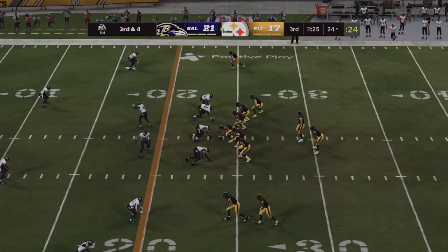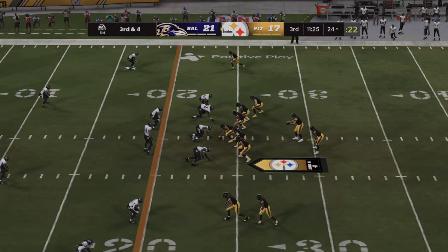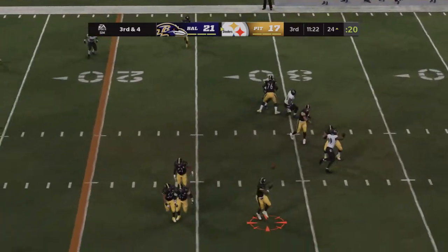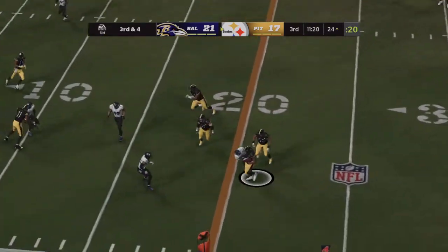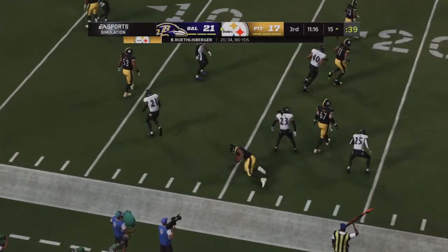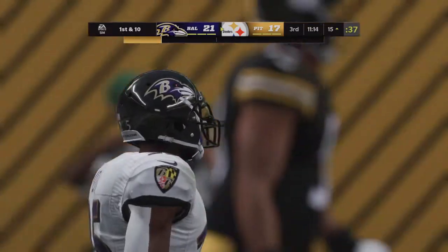This will be play number 9 of the drive here as they need 4 yards on third down. Roethlisberger. He gets it complete to Harris. And he picks up the first down yardage as he takes this one down to the 15.